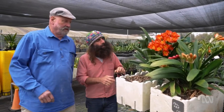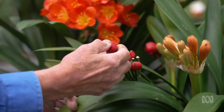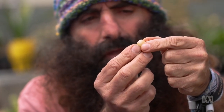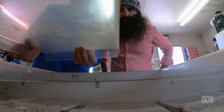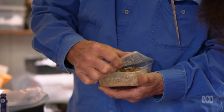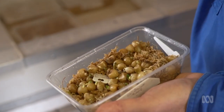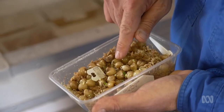Successful pollination results in the plant producing large berries, which are spectacular themselves. The seeds inside require gentle handling. Peter's secret recipe for successful germination is a warm, protected spot on top of damp sphagnum moss and a little phosphoric acid. Oh, look at that. Look at the babies. You can see how the roots are starting to go down. These were planted in here about 3 to 4 weeks ago, so they're already germinating.